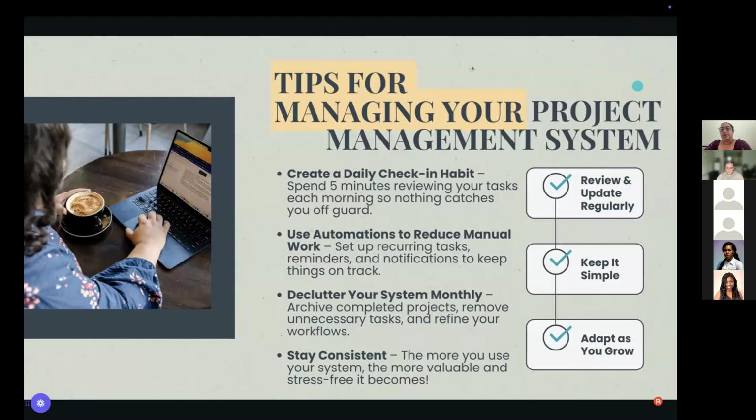All right. So let's talk about tips for managing your system. We've kind of talked a little bit about it here. So again, creating a daily check-in habit. Making sure that you're spending 5 minutes to review your tasks in the morning, so nothing's catching you off guard. You're aware of what needs to get done that day.